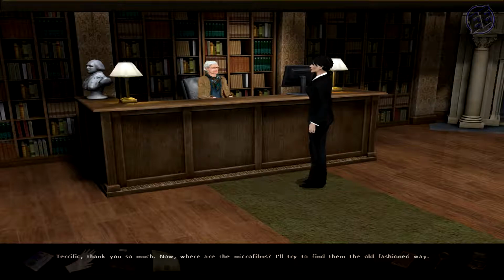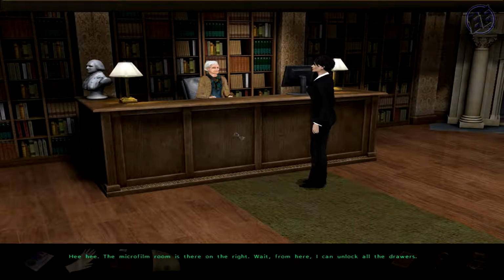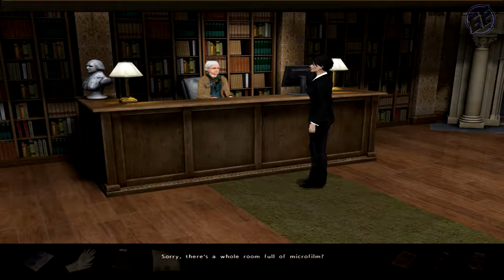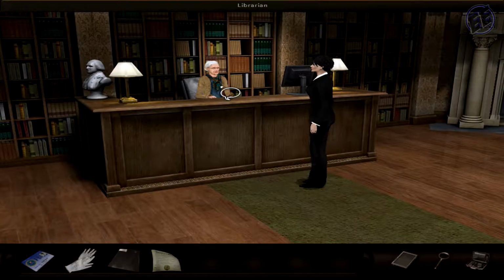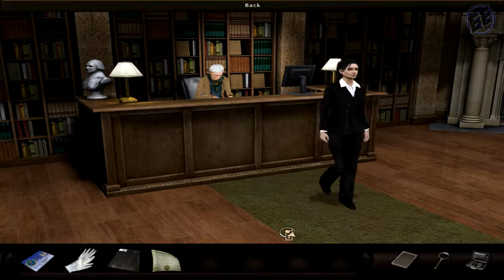Now, where are the microfilms? I'll try to find them the old-fashioned way. You'd be better off playing the lottery. Higher chances. Needle in a haystack, huh? The microfilm room is there on the right. Wait, from here I can unlock all the drawers. All right. Sorry, there's a whole room full of microfilm? Of course.